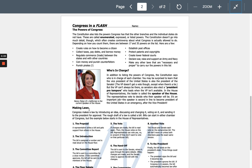Collect taxes, pay debts, and borrow money. Regulate commerce or trade between the states and with other countries. Coin money and punish counterfeiters. Punish pirates. Establish post offices, protect patents and copyrights, create lower federal courts, declare war, raise and support an army and navy, make any other laws that are necessary and proper to carry out our powers in this list.